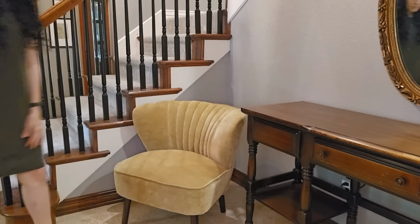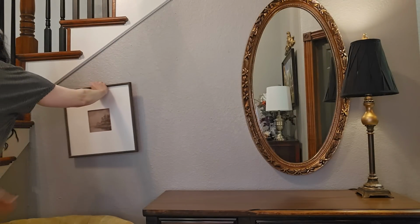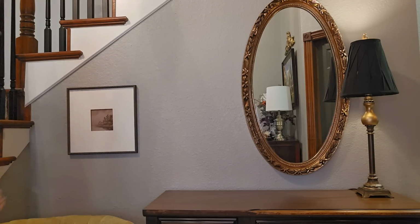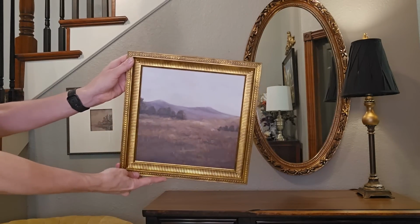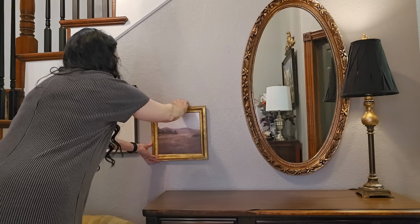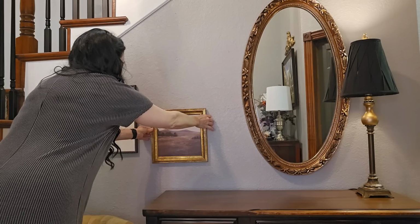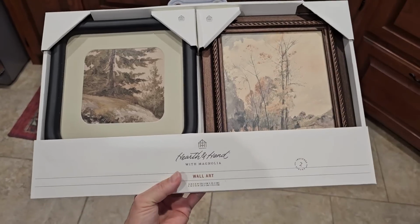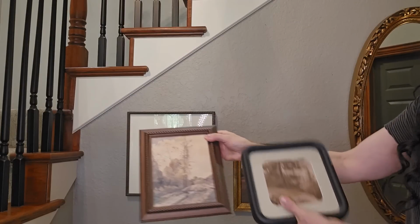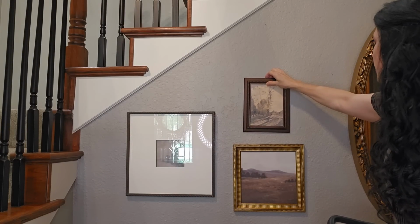The gold velvet chair came from my family room, and right above it on this asymmetrical wall where it can sometimes be difficult to decorate, I'm going to create a small gallery of photos. These are all landscapes. I've picked them up from various places. The large white matted picture came from Hobby Lobby. The square moody landscape is from Target, and these new additions are also from Target. They came in a pack of 2 for $19.99. I got the round black framed landscape from Hobby Lobby as well.